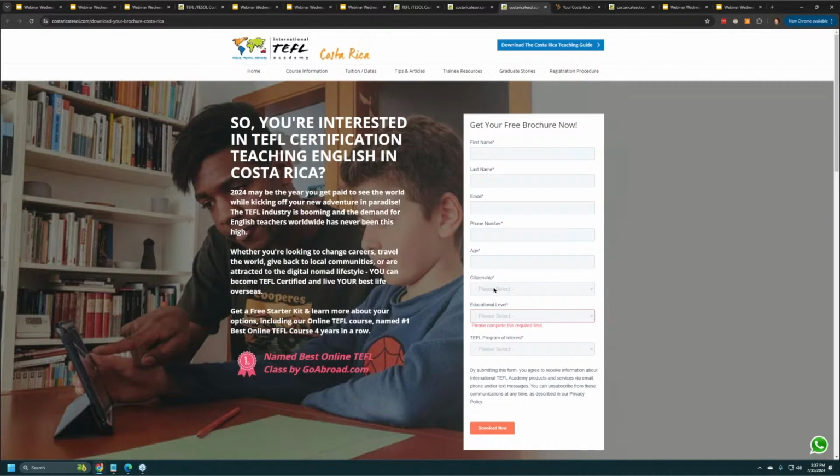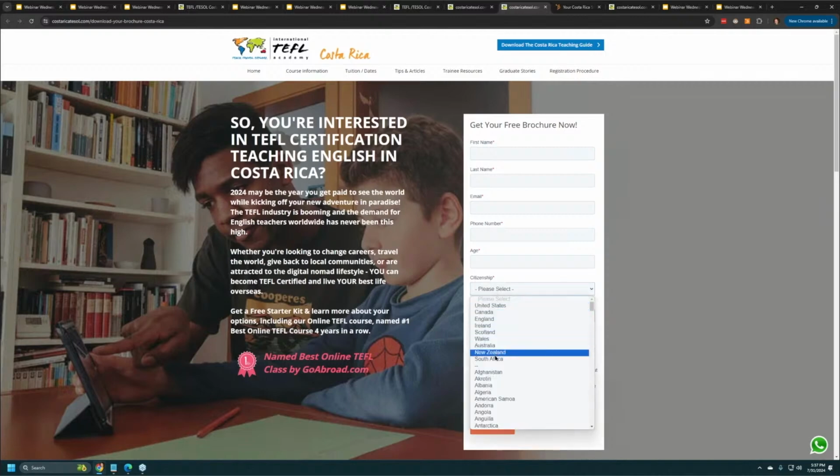Up here we have citizenship. And citizenship's important because these top 8 countries are typically the countries where people actually move forward with doing this. So they go ahead and put these right at the top, so it's easier for people when filling this format. They don't have to go and find them down in the list of countries.